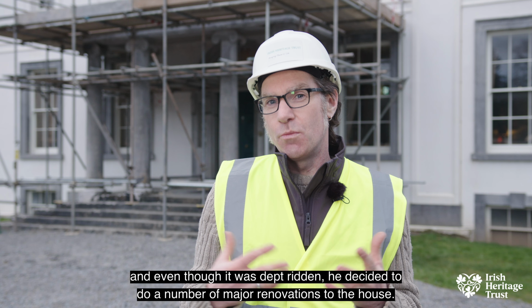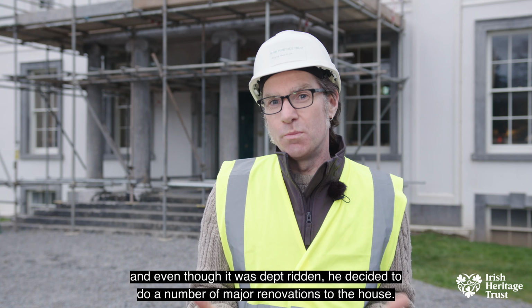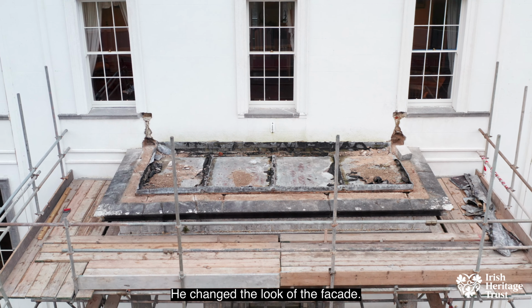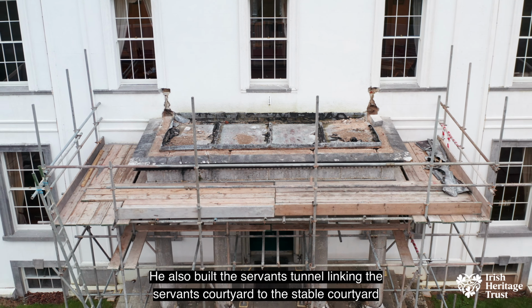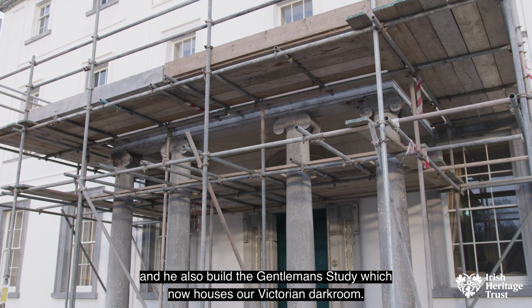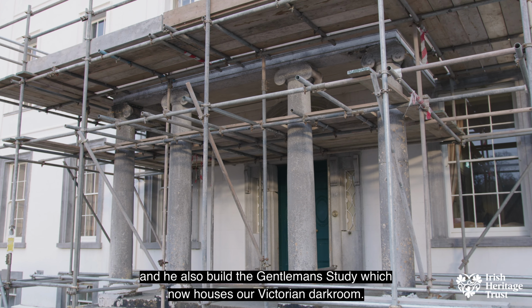And even though it was debt-ridden, he decided to do a number of major renovations to the house. He changed the look of the facade. He also built the servants' tunnel linking the servants' courtyard to the stable courtyard. And he also built the gentleman's study, which now houses our Victorian darkroom.